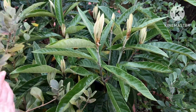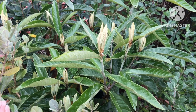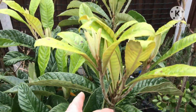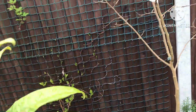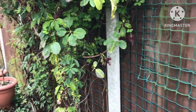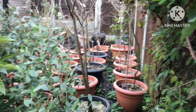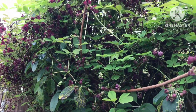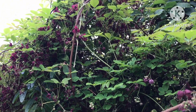No problem with the loquats. They're growing like crazy, lots of new growth on them. Didn't have any flowers again this year. Quick wander around the back so we can see, you can have a look at my stunning display on my chocolate vines.